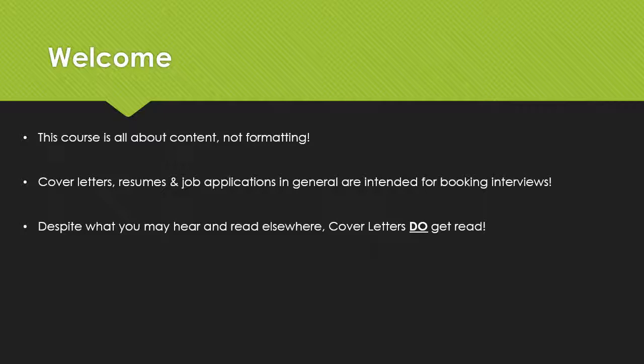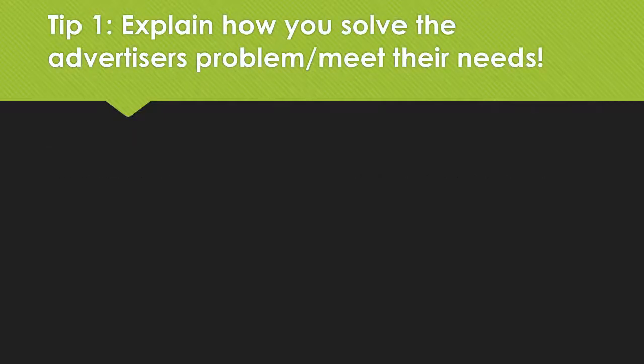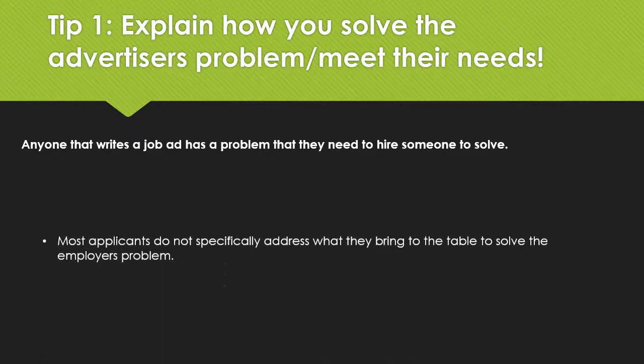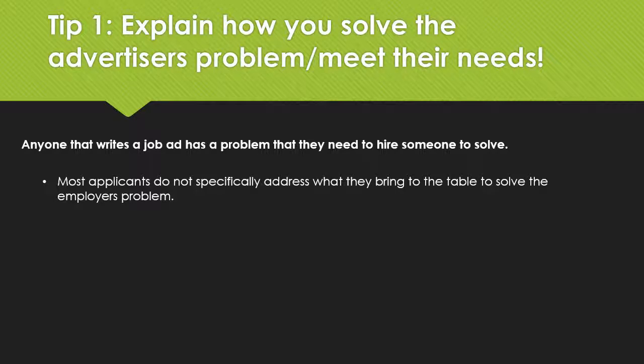So with that in mind, let's move on to our first tip. The first tip that I want to share with you is that you should always explain how you can solve the advertiser's problem or meet their needs. Now, anyone that writes a job ad has a problem that they need to hire someone to solve. The reason I know that is if they could actually solve the problem without hiring somebody, that's exactly what they'd do, because it would cost them less in terms of money and time and resources. And interestingly enough, most applicants that apply for a job don't specifically address what they bring to the table to solve the employer's problem.